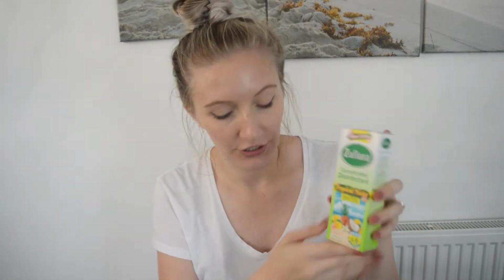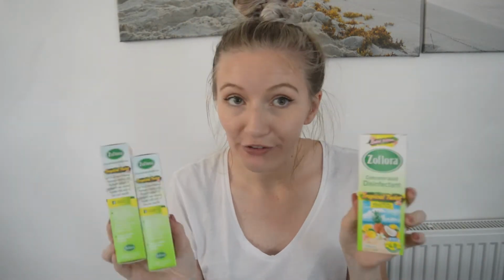Now, this is one that I absolutely loved when I smelt it. And this one is limited edition as well. So I picked up a few. I'm just going to smell it again. Oh, that smells unreal. Now, this isn't citrusy. This is a Tropical Twist Zoflora and it was limited edition. So for that reason, I picked up 3. Limited edition does things to me.